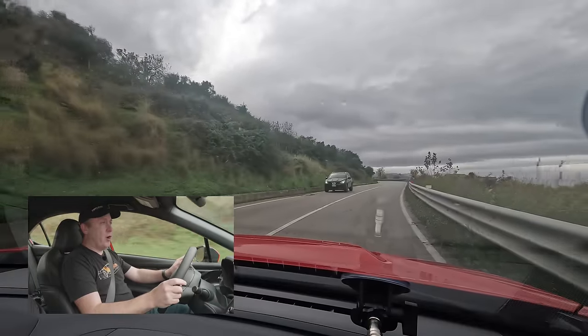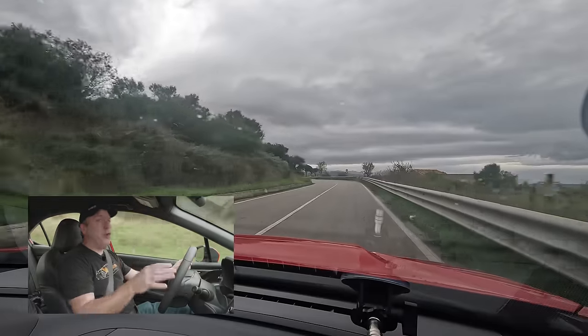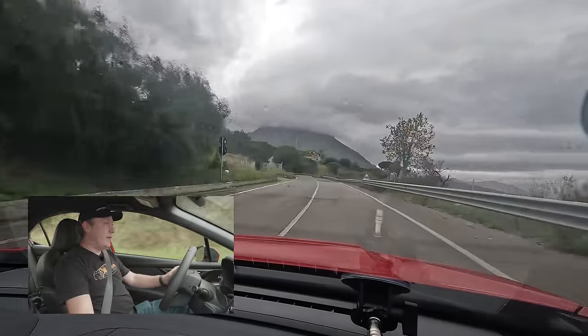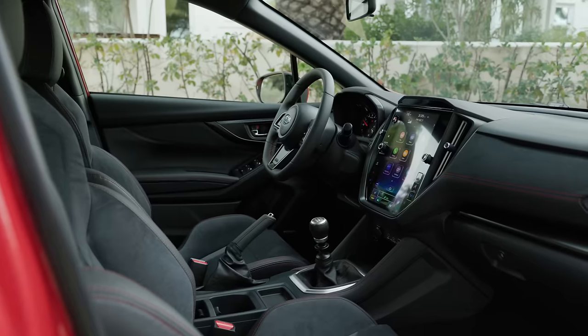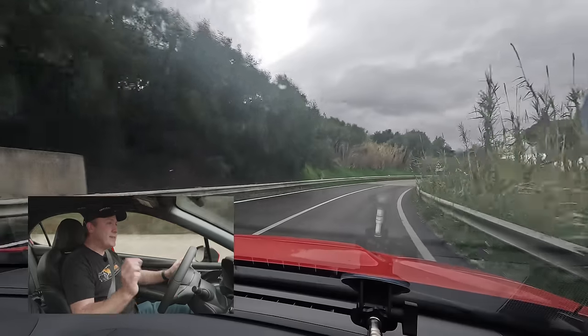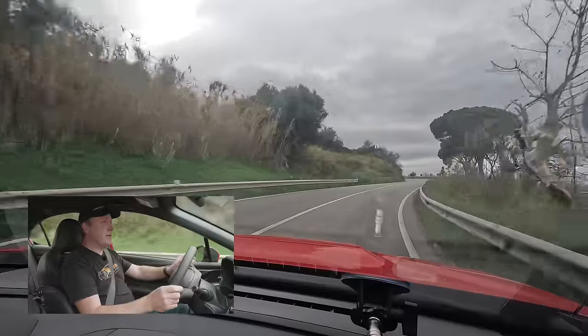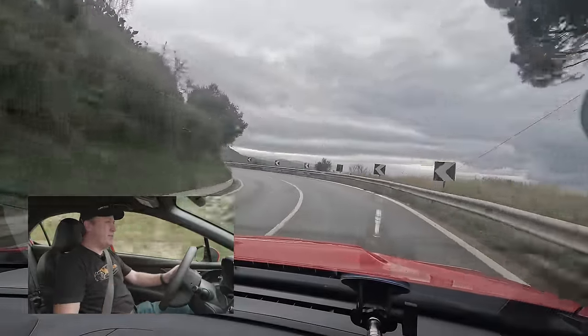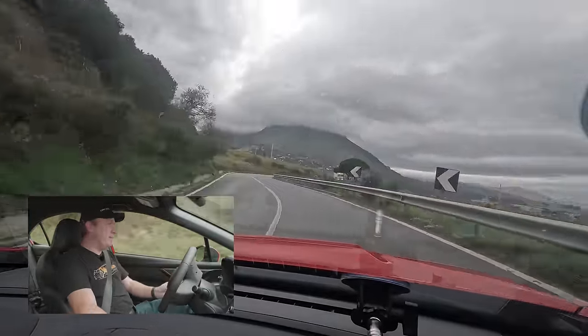For 2024, there are a number of changes just to all the WRXs. Gone is the entry-level infotainment system. Now, the 11.6-inch system that supports Android Auto and Apple CarPlay wirelessly is standard equipment. I'm kind of happy to see that because that old dual screen entry level system, it looked bad.